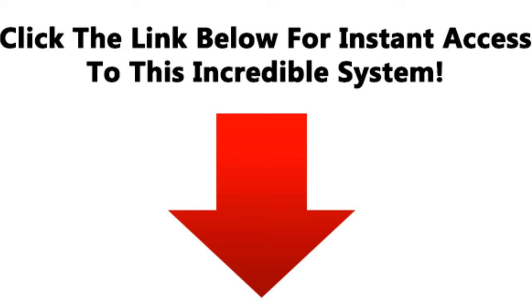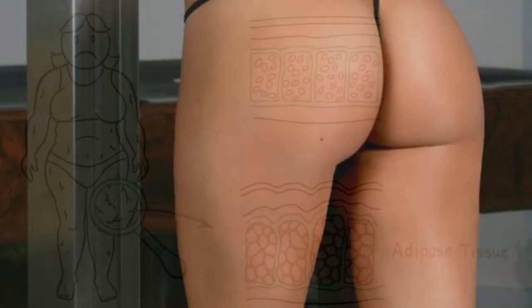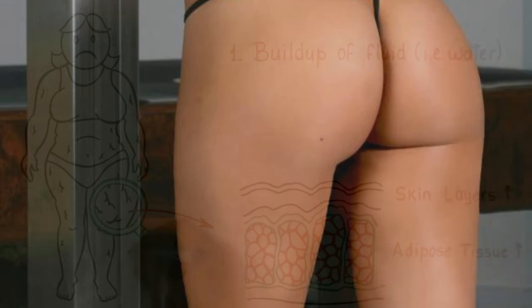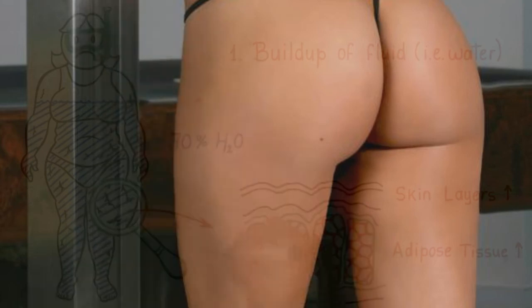Because of the female skin structure, as the adipose tissue increases, it grows into the upper layers of the skin, and this causes two things to happen. First, there's a buildup of fluid, for example, water, in these areas. Our bodies are comprised of roughly 70% water, and in women, much of it tends to accumulate in this honeycomb-like dermis layer. And secondly, it causes a reduction of blood flow to this area.